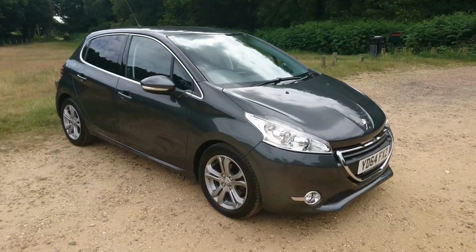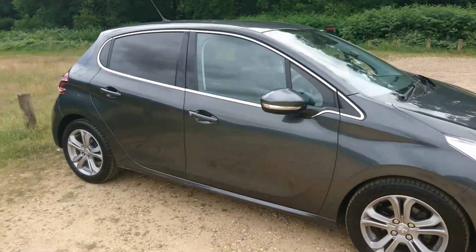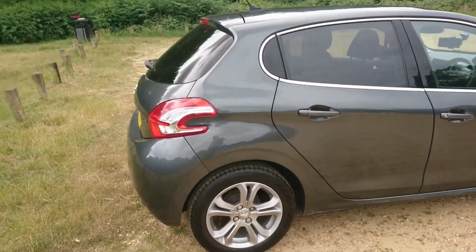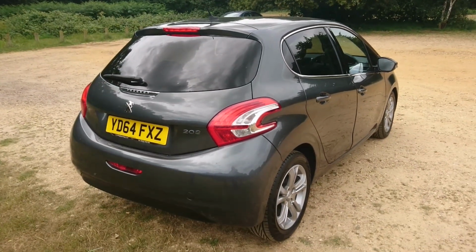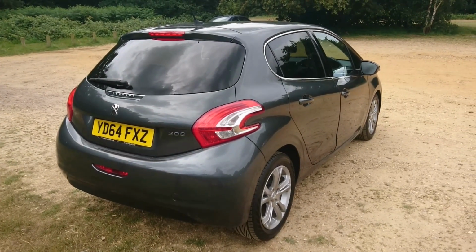The styling is a lot better as well. This Allure model with the bits of chrome trim and the alloy wheels does look very good. The basic Active ones, they miss out on a lot of features. I think some of the early Actives didn't even have air conditioning, so when you're looking at 208s, I would definitely go for a mid-spec one like this Allure or above.